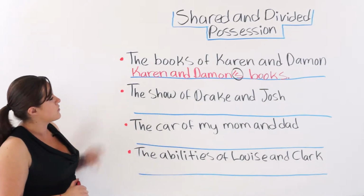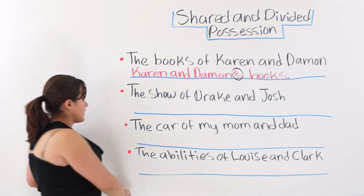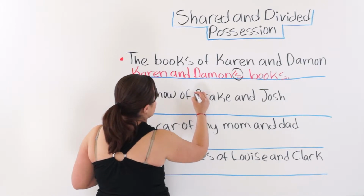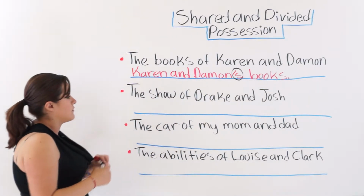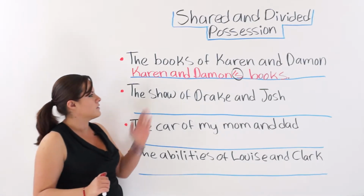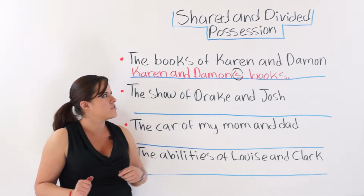The next one is the show of Drake and Josh. Let me do this a little bit clearer. The show of Drake and Josh. So this particular show belongs to both Drake and Josh.